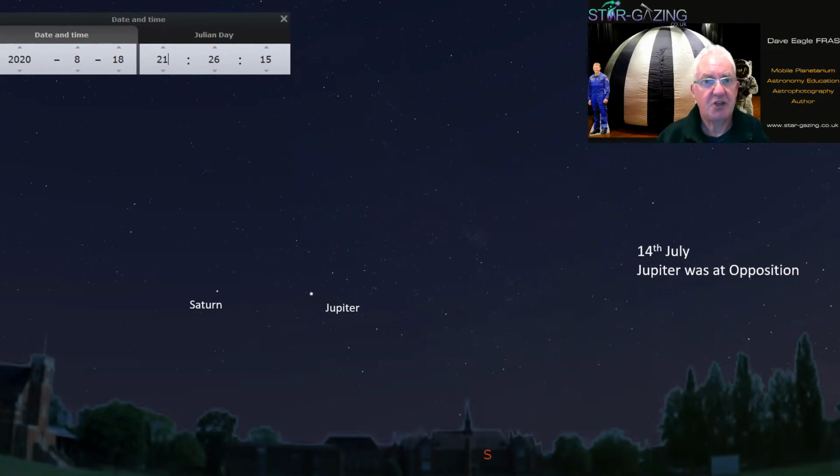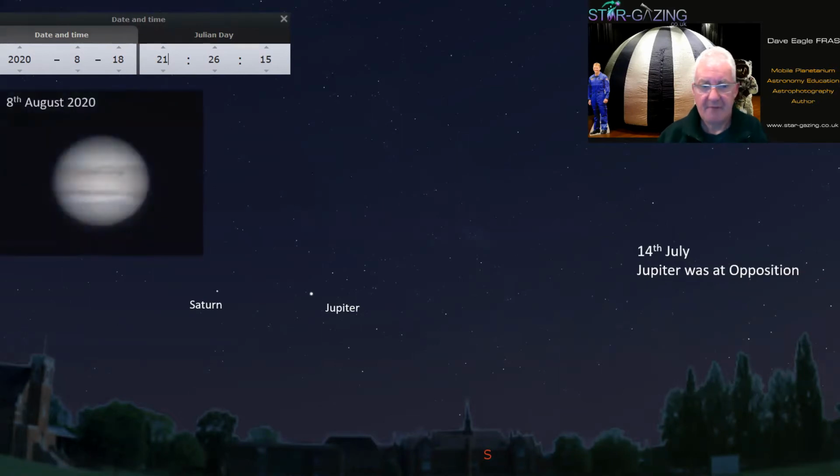On the 14th of July, Jupiter was at opposition, and here's a picture of Jupiter. If you've got a pair of binoculars, have a look at Jupiter, because you will see up to four bright objects really close to it. They are the four main moons, and I'll show you an image of that right at the very end.